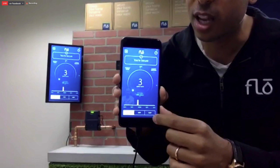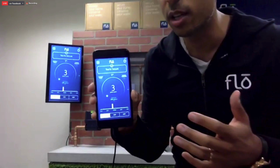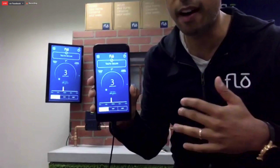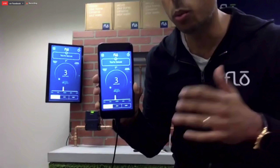And there are 3 different settings on the app. There's home, away, and sleep. Anytime a homeowner is just at home or at work, their normal routine, they would just leave the system in home mode, wouldn't need to do anything.